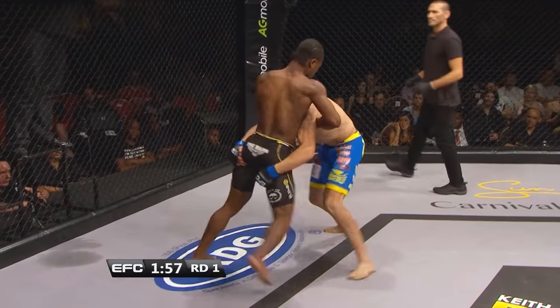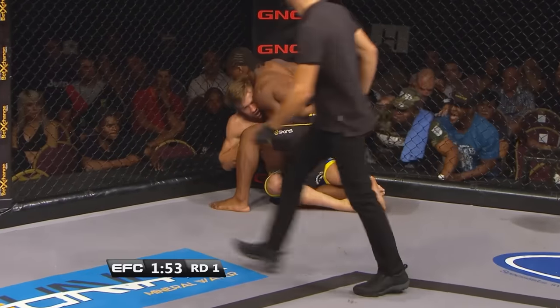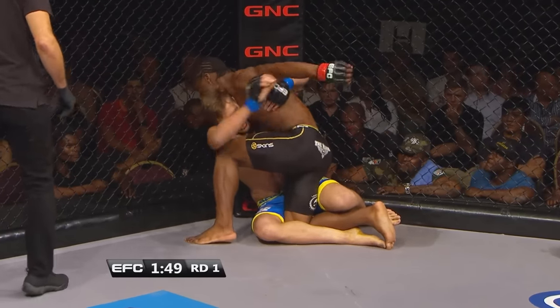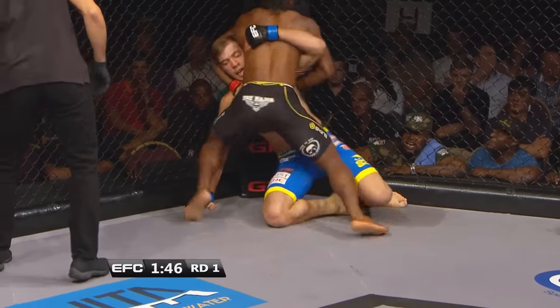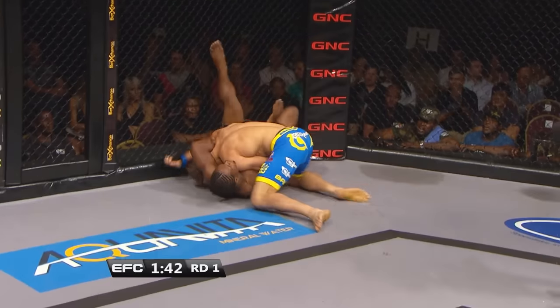Down. Big sprawl by the major. Good underhook, good control, and he actually puts Dricus on his back. Sensational stuff. What a reversal. Bruno Mukulu, this is his moment. Can he capitalize? He's looking for the guillotine. It's an arm ender. Not a good idea.